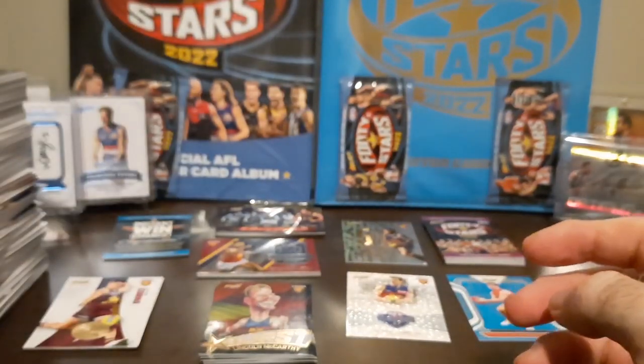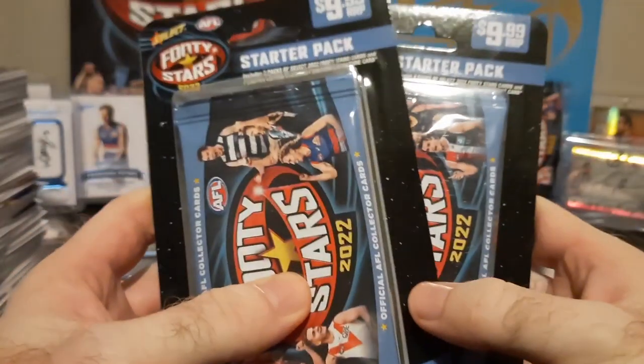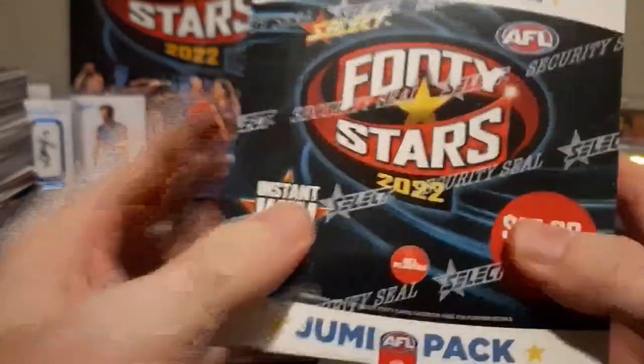Guys, stay tuned. We're going to open up the packs from these folders. We've got the starter packs as well. And I'm going to do the jumbo box break coming to you very soon.